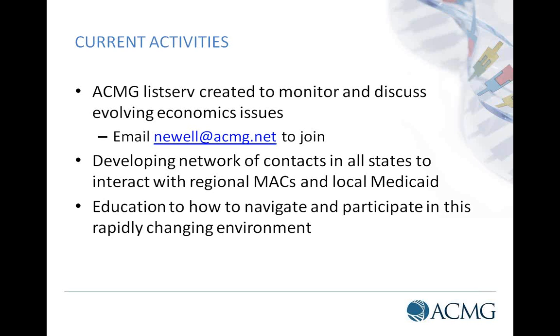So we're doing a couple of things right now that we're actively engaged in. Dr. David Flannery in the ACMG office is taking the lead on getting a lot of these things set up to be able to appropriately react to the decisions that are being made and the policies that are being established. ACMG created a listserv to begin to monitor and discuss these economics issues. We hear a lot about what's happening at the state levels through this kind of a listserv. If you're interested in joining that to see what others are talking about, then there's information there of the individual at ACMG you can contact, to ask to be placed on the listserv.